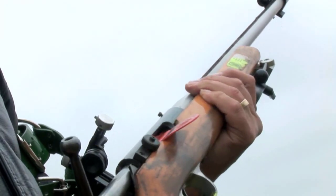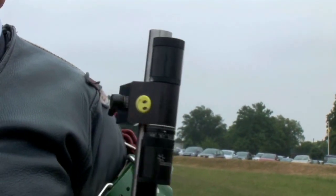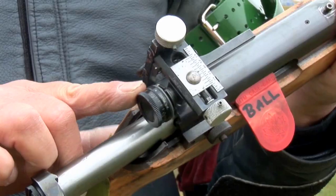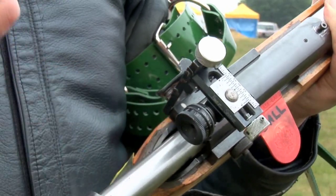Well, basically, I have a 22mm foresight that has more light in, so I can get the picture I want. I've got a micro-adjustable rear sight, which is 1/4 minutes. Now, if you think that a minute of angle is 1/60th of a degree, and 1/4 of that is 1 click, as we call it.